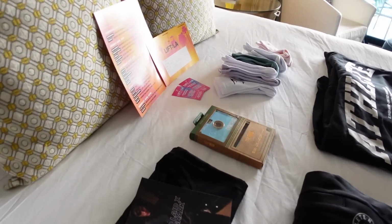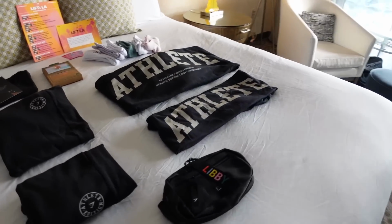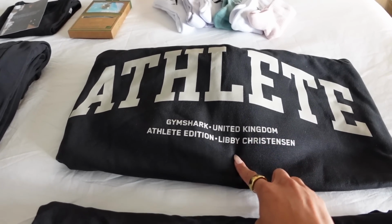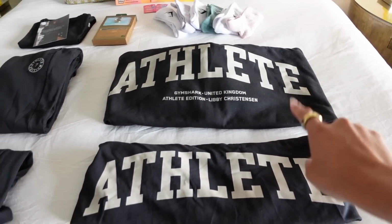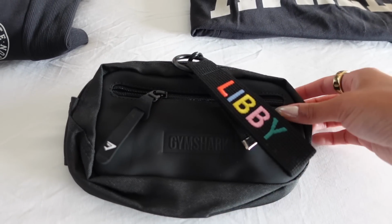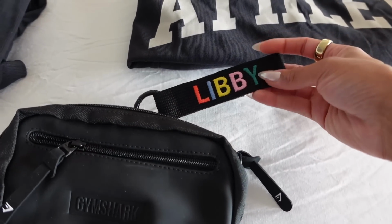If you guys saw my Manchester vlog, you know that we got these beautiful little customized athlete goodies. So instead of a hoodie like it was last time, this one is actually just a zip up, which I love. And then we have a matching athlete t-shirt. My name's on there, so cute. This has me geeked out because there's this little Libby on here. And this is just one of the Gymshark fanny packs. Love it. I'm gonna add this to my keychain for sure.